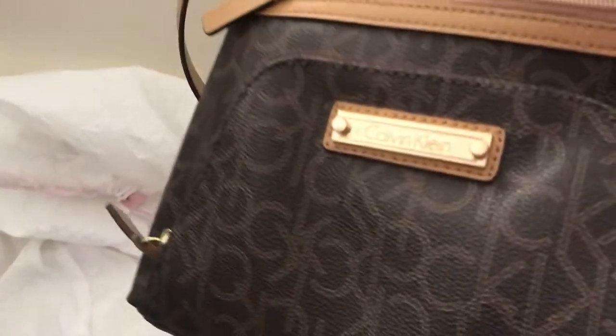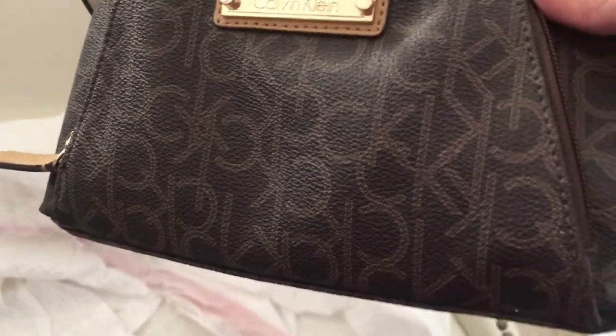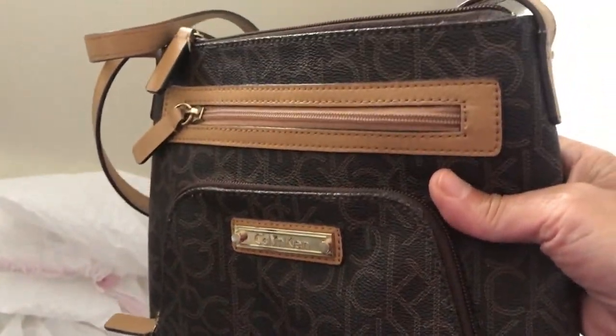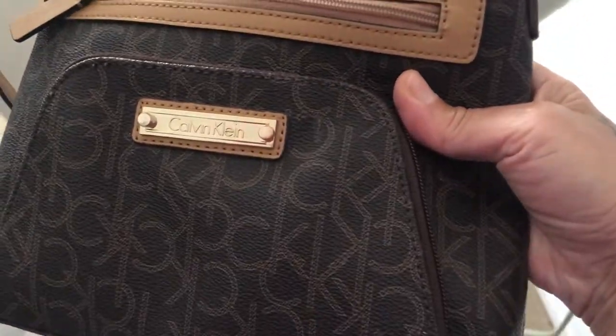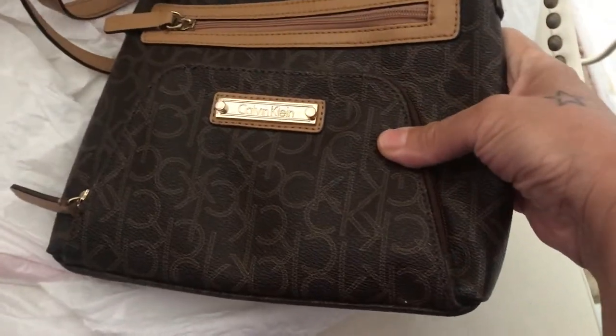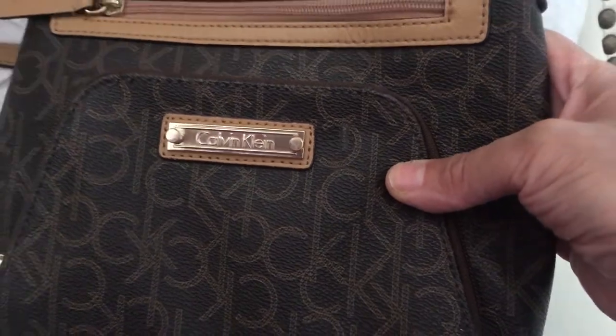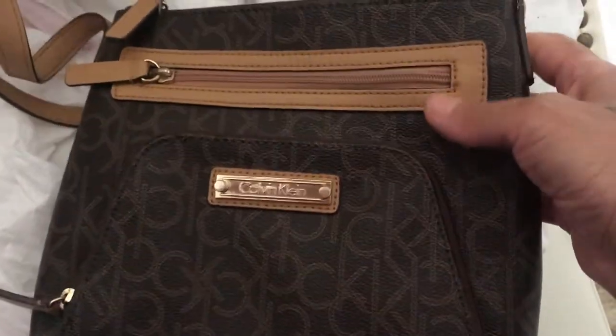This is the last one. What is this? It looks like a Michael Kors purse, bag, or whatever purse, but it's not real. At least it doesn't look real. I'm not sure. Oh, I'm sorry. Calvin Klein. That's what it says. So it might be real. And it doesn't matter because I like it.